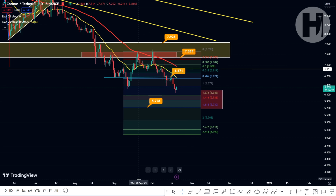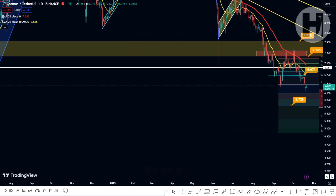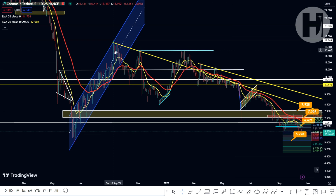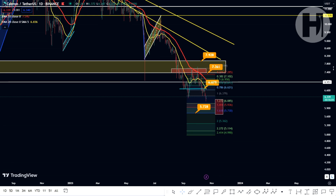So what I would say is look into Cosmos if you haven't already, because you're going to miss out on these good prices. A lot of people were very sad that they did not buy into Cosmos at these $6 marks when we were sitting at 16, right? Because we had that massive pump in September 2022. So let's see how things play out.